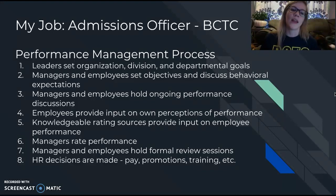Step 6 is for managers to rate performance. Since this is my first performance appraisal tomorrow, I'm not really sure exactly what the dimensions are and how it all works. But I did ask my supervisor the scale and the options. So the options are exceeds expectations, meets expectations, and needs improvement. And she did say that there's 5 different dimensions, and it seems to me like they're probably mostly behavioral dimensions and not really how many applications did you get processed in this amount of time.